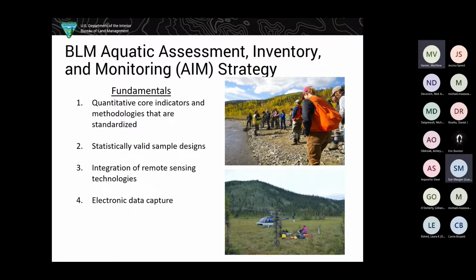The four fundamentals of the AIM strategy are shown here. And I should say that the AIM umbrella, this idea of assessment, inventory, and monitoring for the Bureau, isn't limited to aquatic resources. It also covers terrestrial resources and riparian wetland resources. So there's several different standardized methodologies that fall under this AIM umbrella. And I'm going to focus on the aquatic side, obviously. But for aquatic AIM, related to these four fundamentals, we focused on really three of them. We're still sorting out how to integrate remote sensing technologies into our assessment approach. But we've certainly rallied around the idea of quantitative core indicators, statistically valid sample designs, and electronic data capture.